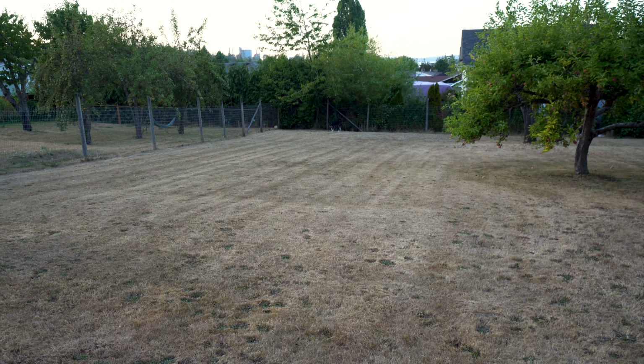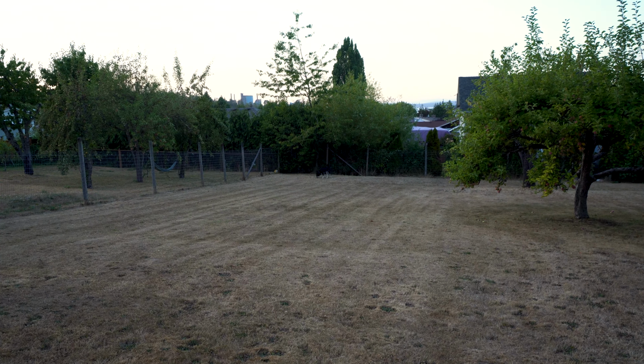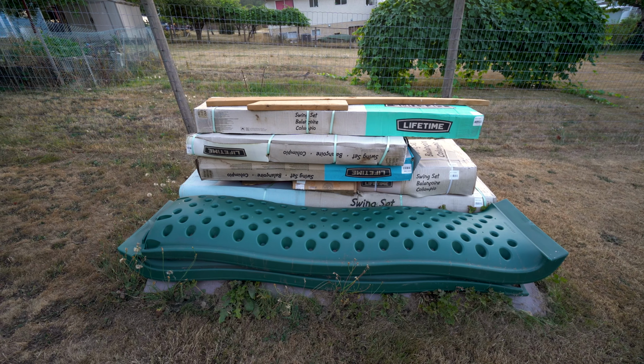Okay, guys, we have this big property with a massive amount of empty, unused space in the corner. And as much as I like mowing lawns, we are putting a playground there for the kiddos. This playground was generously donated by their Oma and Opa, or my parents. Or my parents-in-law. And the kids are very, very excited about it.